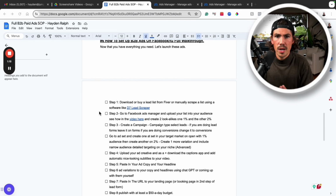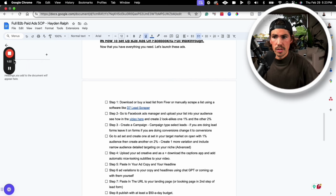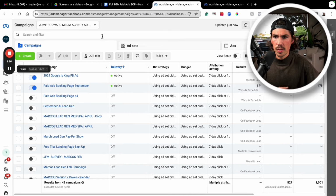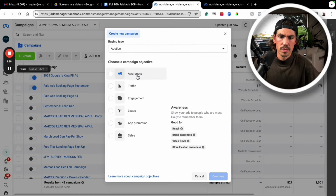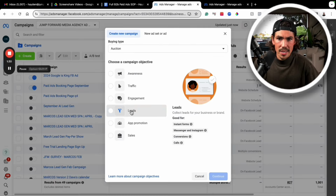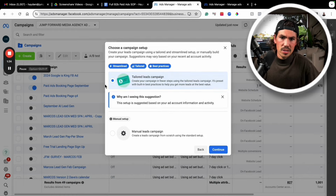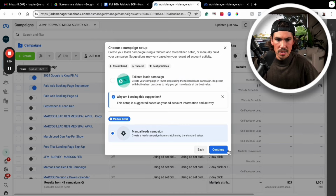Okay, so once we do that, we're going to jump into our ads manager and actually set this up with you. So let's go ahead and do that. All right, here we are in ads manager. Now, the first thing we're going to do is click on create. We're going to do a lead campaign and we're going to click continue. If it asks you to set it up as a tailored lead campaign, do not do that. Click manual lead campaign setup, click continue.